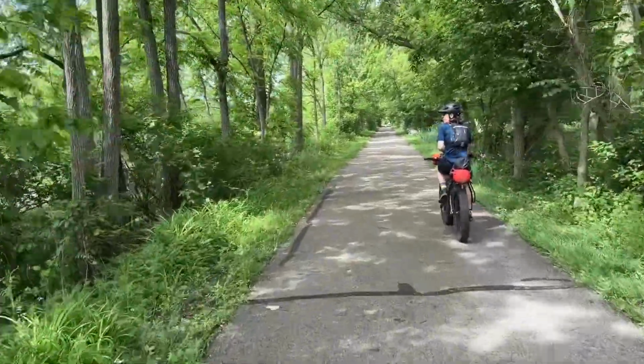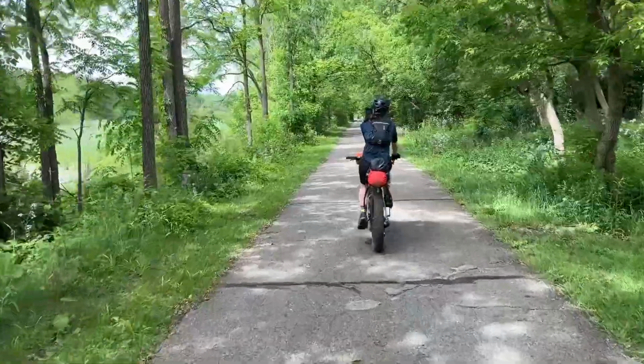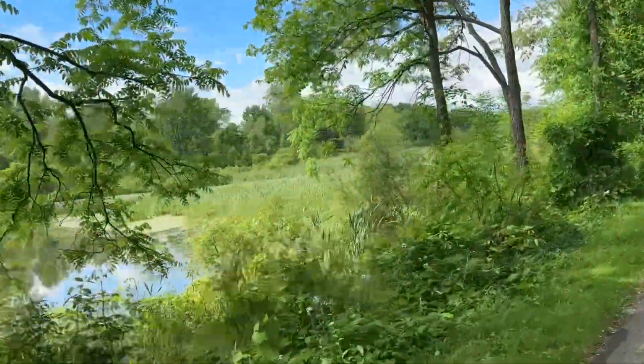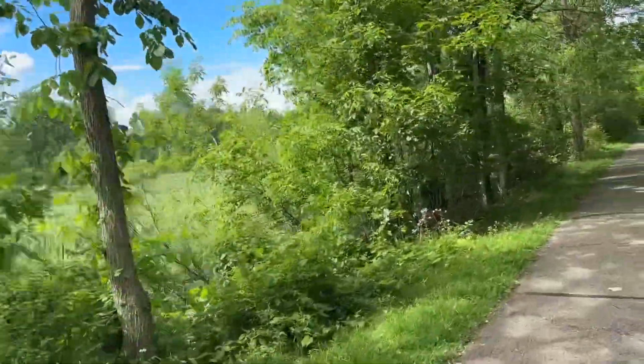Now we are on the Fred Meyer White Pine Trail system until we get to camp. Just leaving the beautiful town of Rockford.